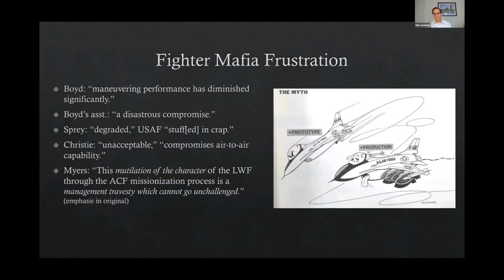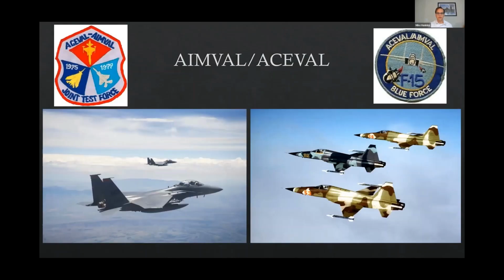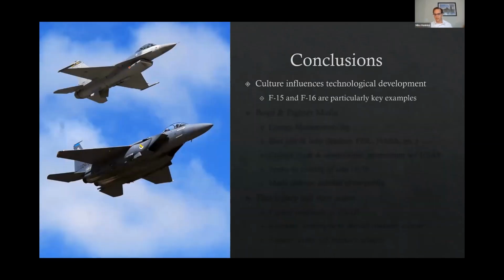So it's seen as such a disaster that this is a big part of what moves Boyd to eventually retire and become more politically active in the reform movement. I'm realizing I'm running out of time, and I want to get to your questions, so I want to just sum up a couple of things here. We can go into some questions about what I just skipped over if you want.